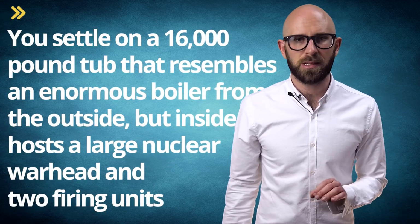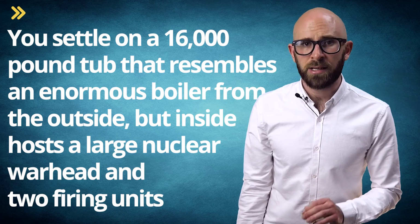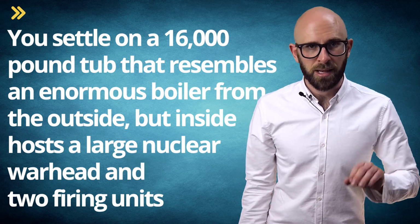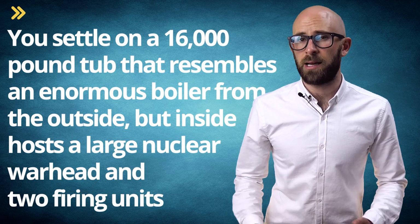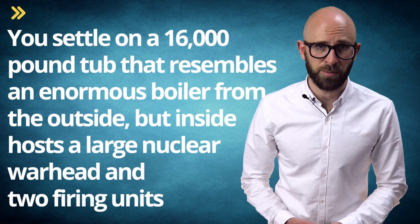Not content to rely on gravity bombs or missiles, your crack team concludes that nuclear landmines are the way to go. You settle on a 16,000-pound tub that resembles an enormous boiler from the outside, but inside hosts a large nuclear warhead and two firing units, with the design partially based on your country's first operational nuke, the Blue Danube. With a predicted yield of 10 kilotons, each bomb would create an estimated crater of 375 feet across for a surface blast and 640 feet if detonated 35 feet below ground.